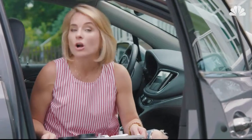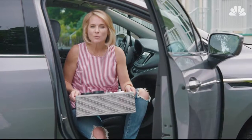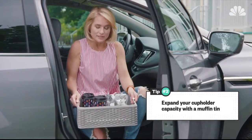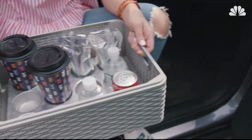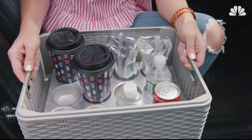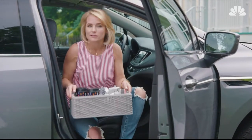It seems like there are never enough cup holders on a road trip, right? But I've got a DIY solution. I took a muffin tin and placed it inside an easy carry caddy. It's the perfect spot for your coffee, those waters, a small soda, plus it contains the mess.